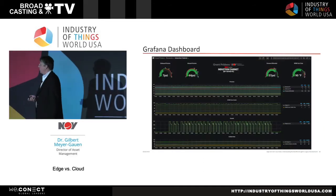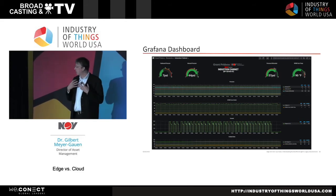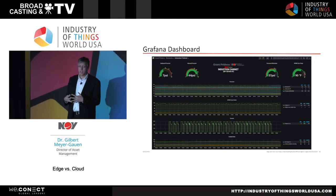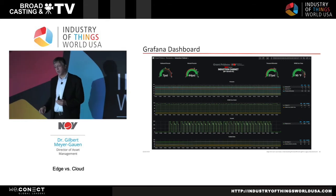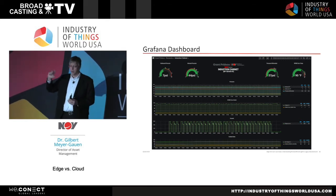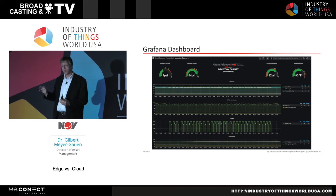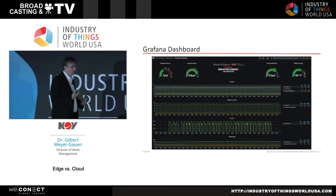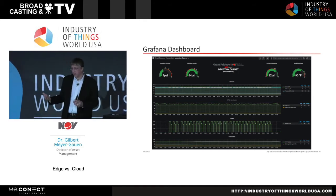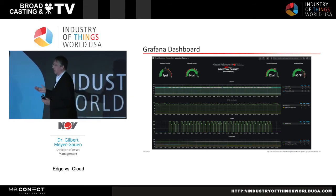And this is the visualization. Again, because of our software stack, we can run these Grafana dashboards on the edge device itself. So we have screens right at the induction heating cabinet, and people don't even have to go to the cloud to get the data. They can see almost real-life data right from the edge device. And this is one big reason why we invest so much time and money into edge devices, because we want to make this reliable. What if your internet connection goes down?